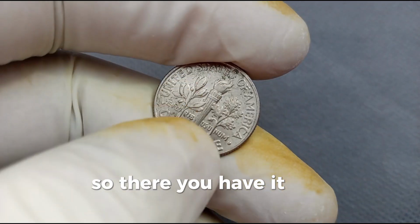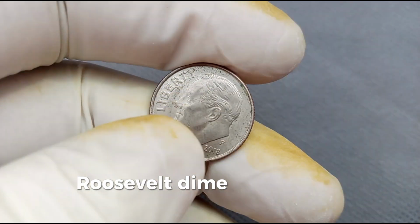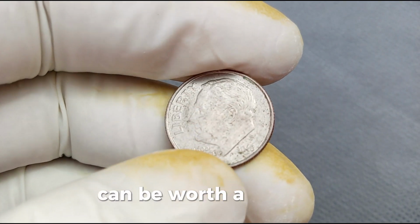So there you have it, the incredible story of the 2018 P Roosevelt dime, a coin that shattered records and proved that even modern dimes can be worth a fortune.